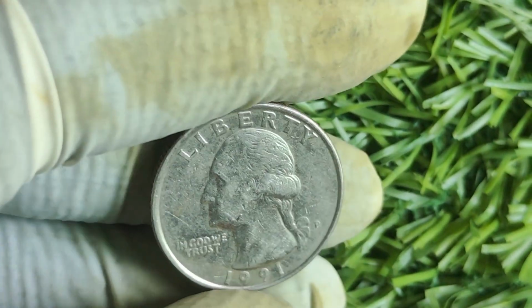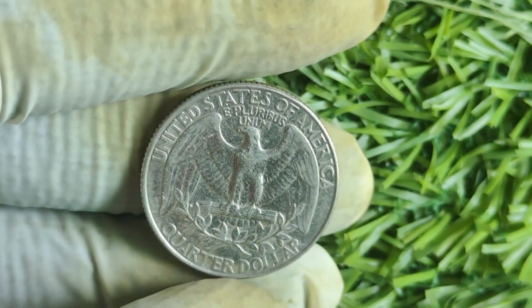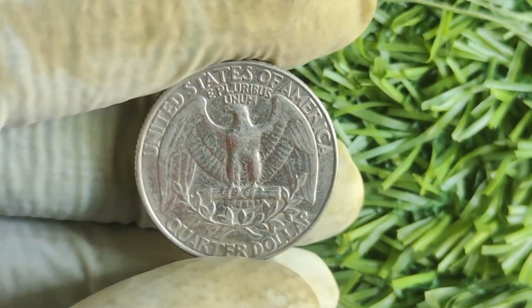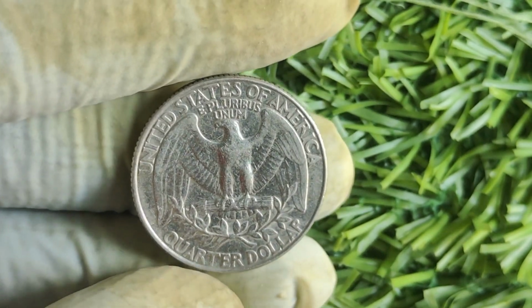Now, here's the exciting part. Millions of these coins were minted in 1991, and it's entirely possible that one of them is sitting in your piggy bank, coin jar, or collection. Take the time to check your quarters. You might just uncover a life-changing fortune.